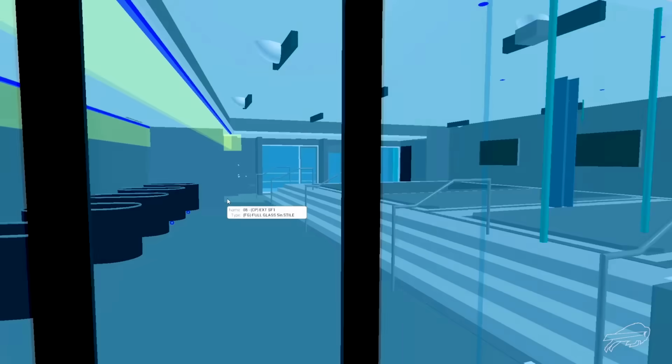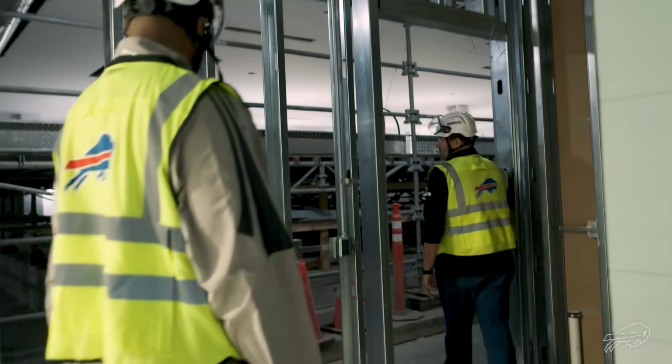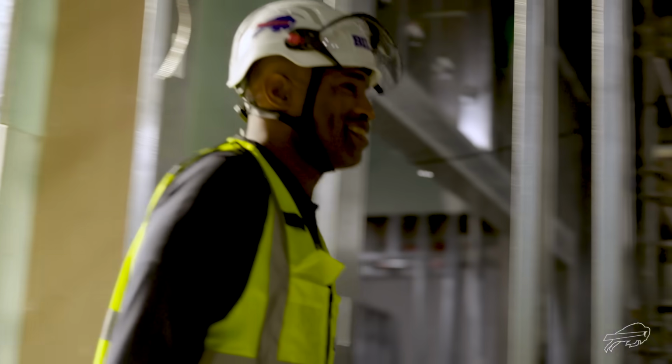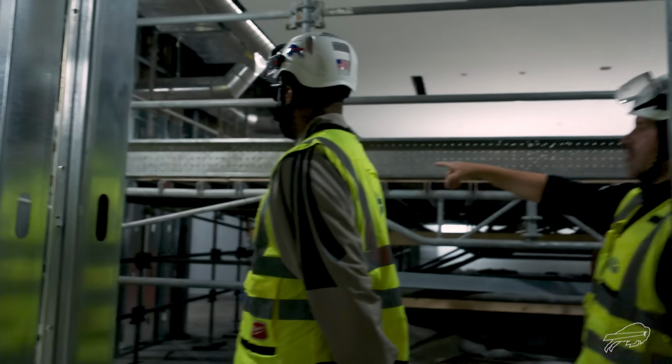Over here, 3 hydrotherapy pools. Covered up right now, but there's a hot plunge, a cold plunge, and then just like a therapy pool. Regular kind of temperature just for walking around, stretching out. Contrast, baby. Got a contrast. Sauna and steam room over here.